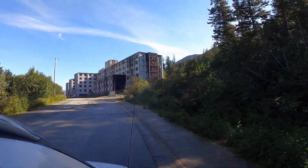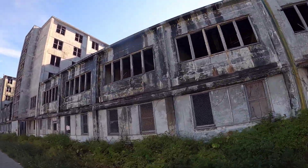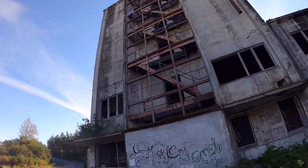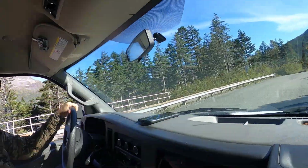On the way to our hike, we passed the Buckner Building. This is the second building in Whittier built for military use. It was operable until the 1960s and has since gone through several private owners and eventually succumbed to the natural elements and has been condemned.